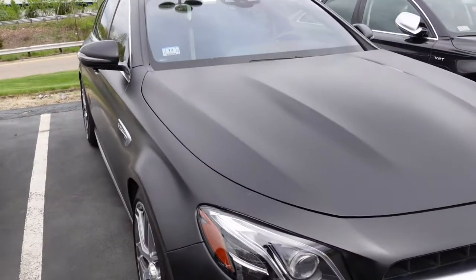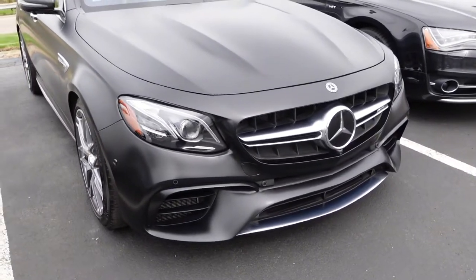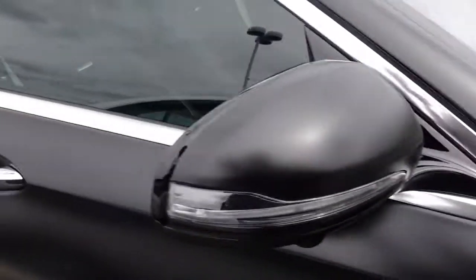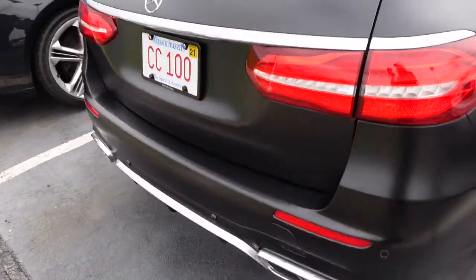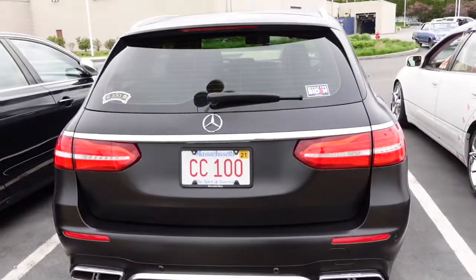And look at this matte finish on this Mercedes-Benz. This paint is 100% matte. It is a wrap, you could definitely tell, but it's gorgeous with the AMG seats on it. You don't see a lot of these. Very nice car.